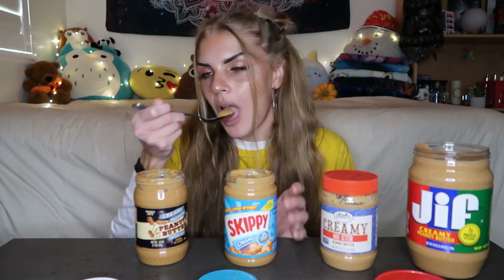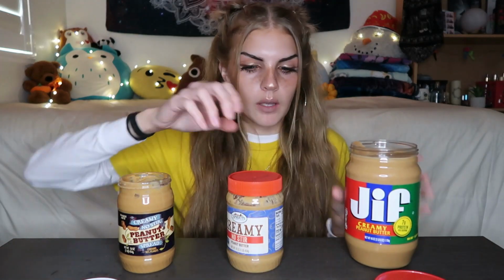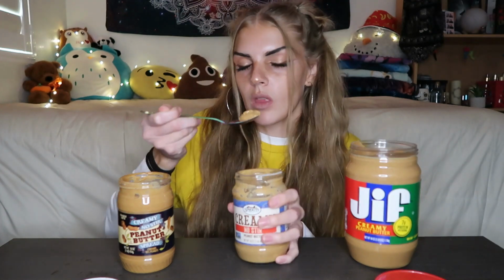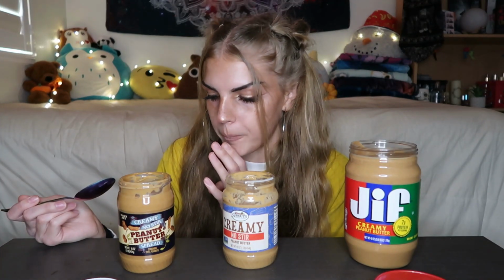And Skippy. I think I like this one better. There's just more of a full flavor. Okay, so I just tasted that one. Gonna compare it to this one. The flavor of this one might be a little better, but there's something about the texture and the graininess of this one.